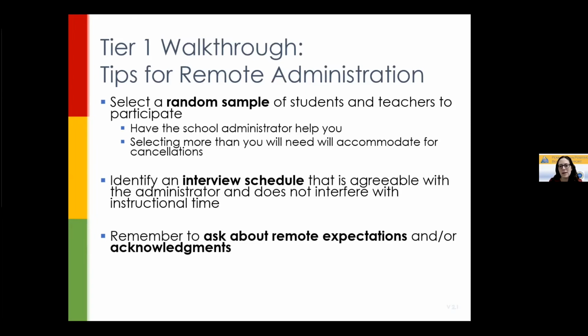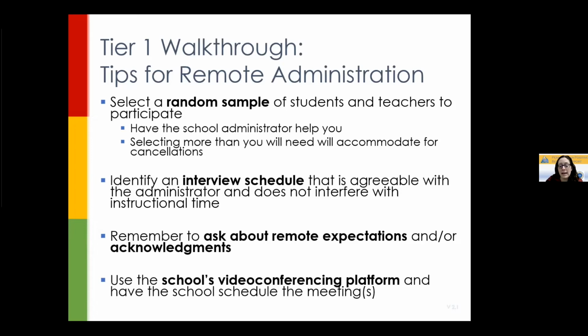Make sure you're asking about any differences in expectations that might be happening because of remote learning or remote acknowledgements. So make sure you're asking about those remote expectations and acknowledgements if there's any kind of variation in the typical acknowledgements and expectations for the school. And if you're doing a virtual walkthrough, make sure you're using the school's video conferencing platform and have the school schedule the meeting, because that will reduce any kind of security issues. Just use what the school has already approved for themselves.